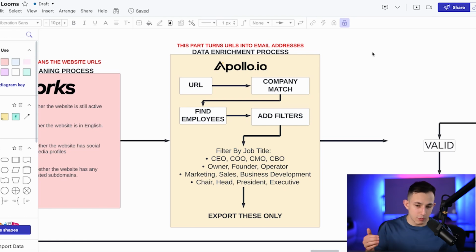And we'll go, and we'll filter by job title. CEO, COO, CMO, CBO, all like the relevant C-suites. Then owner, founder, operator, marketing, sales, business development, chair, head, president, executive, and so on, right? This is just like a short example, but we'll go and we'll put all the executive like titles. And by doing this, we're going to have all of the relevant ones.